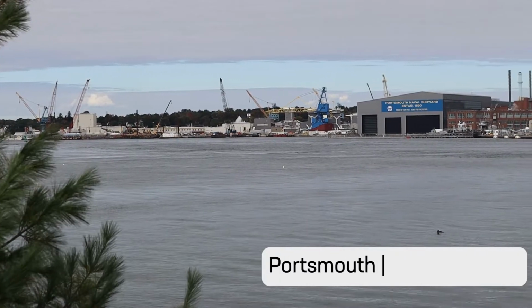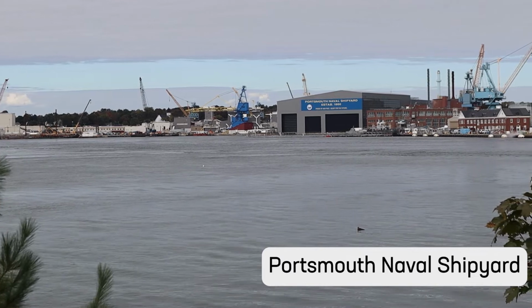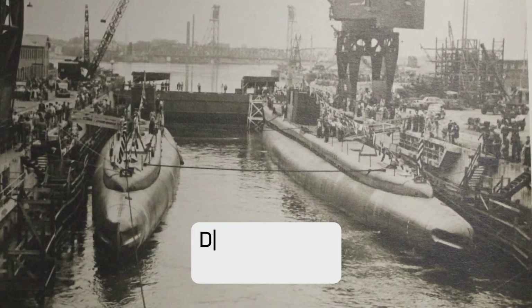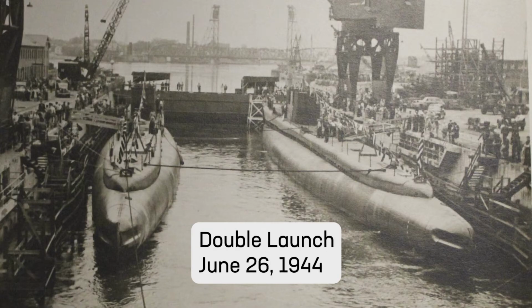Now the Portsmouth Naval Shipyard is the oldest continuously working naval shipyard in the country. I believe it's one of 4 total in the country. In today's world, they serve mainly the submarine fleet, whether it's repair, modernization, or overhaul. In World War II, they were cranking out submarines as well, building them in their dry docks. At one point, the Portsmouth Naval Shipyard launched 4 brand new subs in one day, which I believe is still a record.